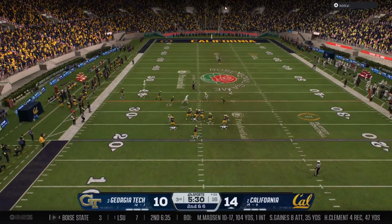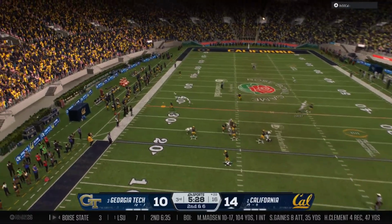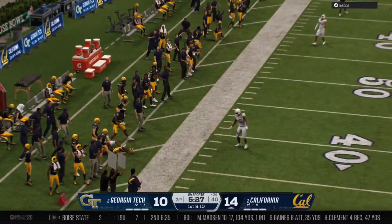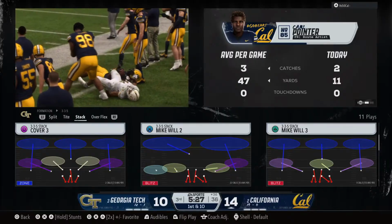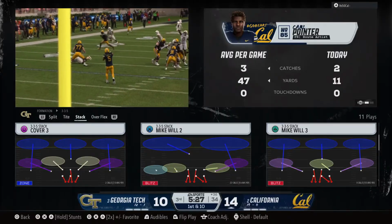They look to throw it here on 2nd down. Receiver makes the grab, and the runner steps out of bounds, but does have enough yardage to pick up the first down.